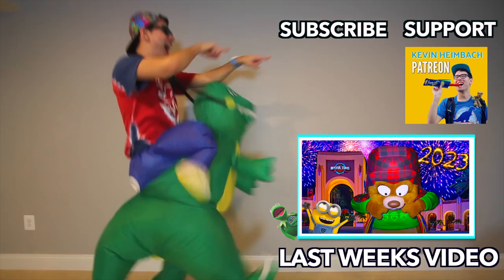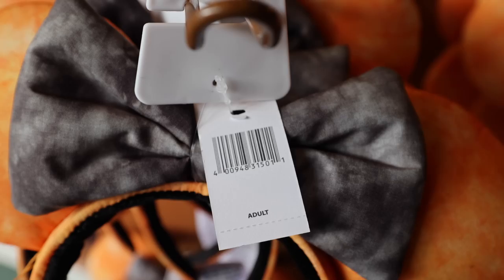I like Mitzi stuff. For an unknown price, they have new ears. They have Dorito ears, it looks like.